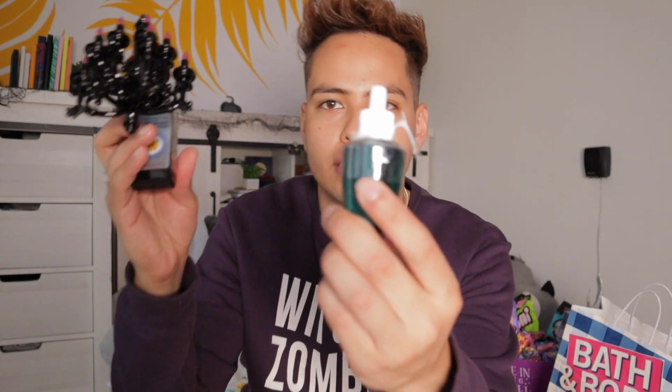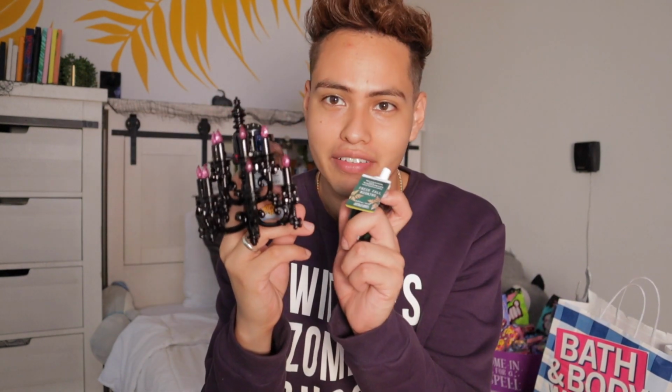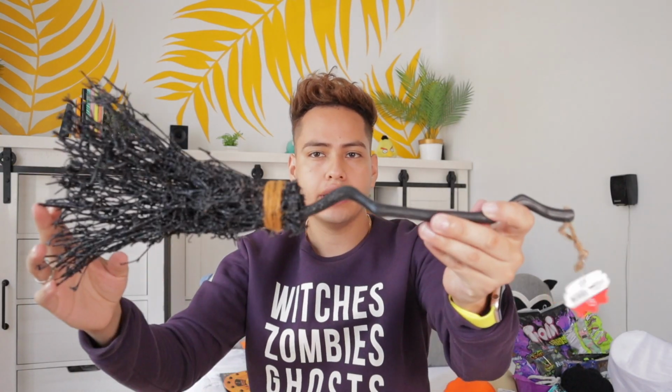And the fact that this was the only one left, I felt like it was a sign saying that I had to get it. It's this earwick light up thing that goes on the wall. You get the scented one. I got the fresh fall morning. This was $30. Never buy this again. But because of the fact that it's a chandelier and lights up and you get scent out of it, I mean, come on.